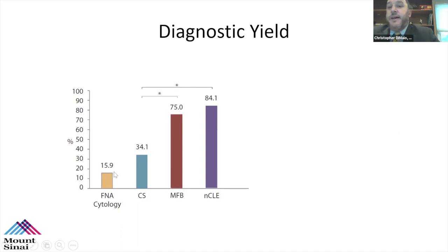Diagnostic yield when using cytology was only 16%. When we included that composite standard, so the morphologic features on imaging, EUS, and the patient's demographics, our diagnostic yield was about 34%. Microforceps biopsies, however, by themselves had a 75% diagnostic yield, which was statistically significantly higher compared to the composite standard. And nCLE alone had a diagnostic yield of 84%, which was also statistically higher compared to the composite standard. These two were not statistically different, however.